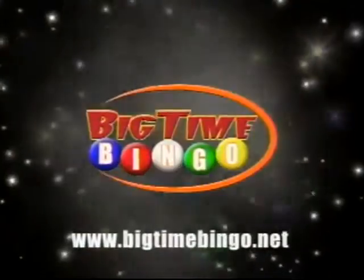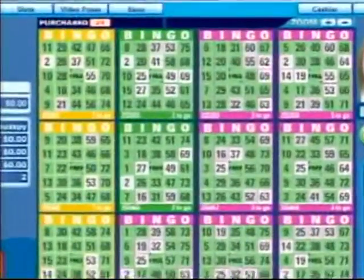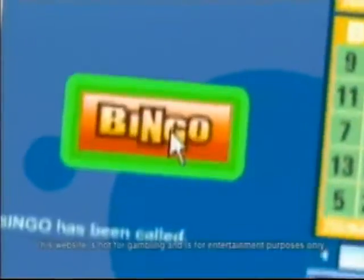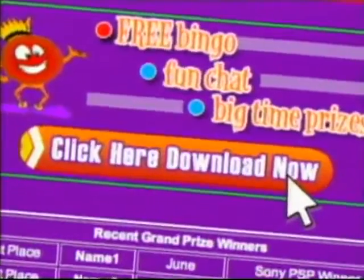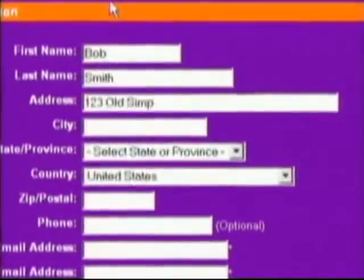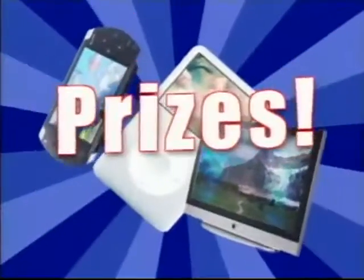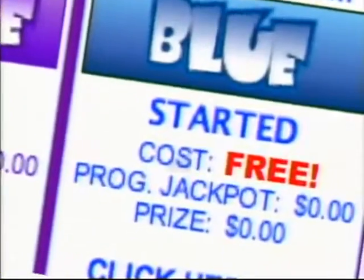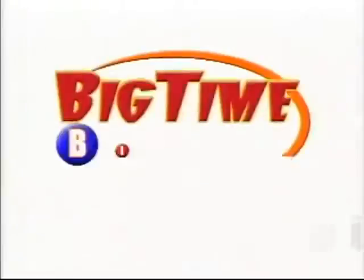The future of Internet bingo is here right now at BigTimeBingo.net. Big Time Bingo fun whenever and wherever you want it. It's easy to get started. Just log on to BigTimeBingo.net, download the free software, register to play, and start winning. Big Time Bingo has all your favorite games. Chat with players from all over the world and play for big time prizes and rewards. And it's all free. Log on to BigTimeBingo.net now and experience the future of bingo today.